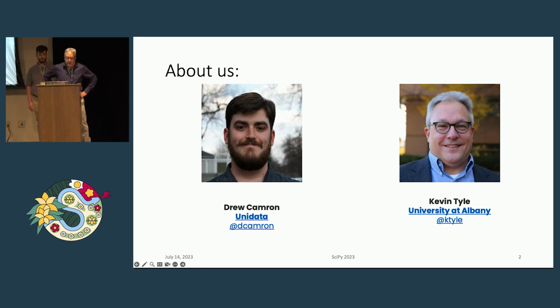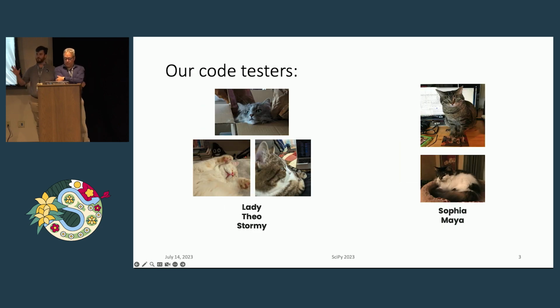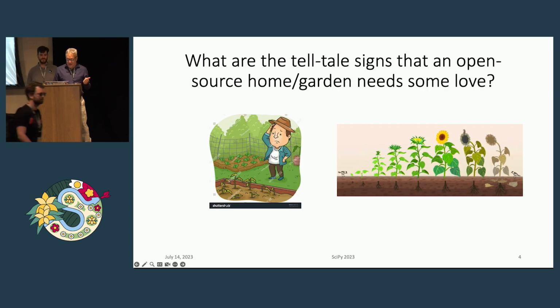And besides background in atmospheric science, Drew and I also share some developers that help us out at home. We've got some cats here. Some are a bit more code-oriented than others. So it looks like Sophia and Stormy are definitely engaged in the coding. And the others are kind of resting. No doubt they're probably waiting for a Conda installation to proceed because they haven't updated to Mamba yet.